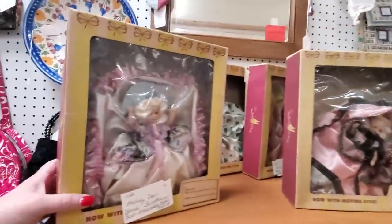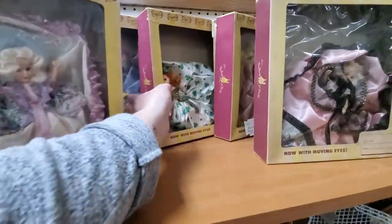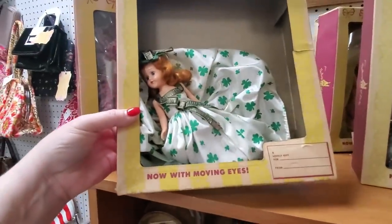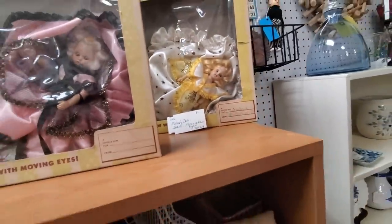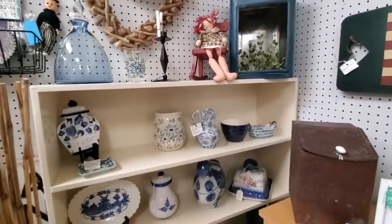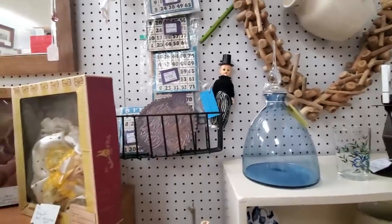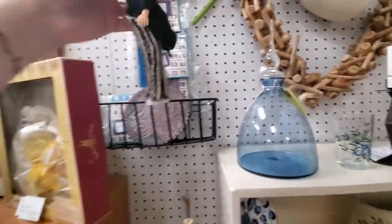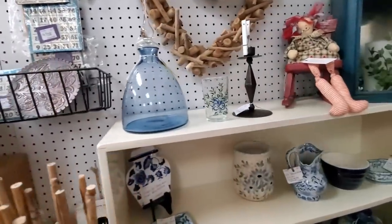Oh, babies. Ooh, hallelujah. This is Melody. They're $8. Oh, I like the one with the St. Patrick's Day motif. Now with moving eyes. Oh, yeah, she's got some moving eyes. Yikes. Don't think I'm going to get the babies today. It's a good price though, but I don't think they're for me today. Oh, here's their Mister. He's more expensive. He's $15, but he's a boy. Look at him. We should put him next to his ladies. Hey, ladies. Hey, ladies.